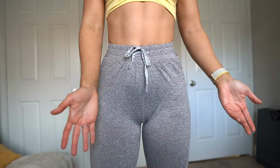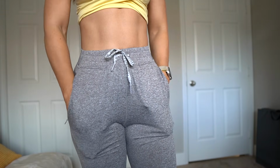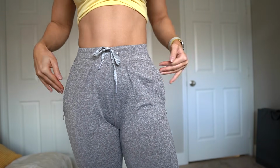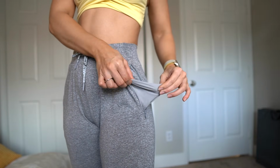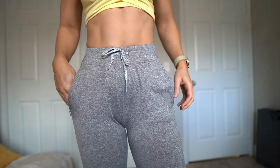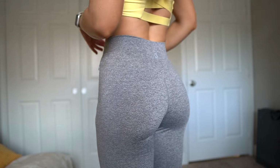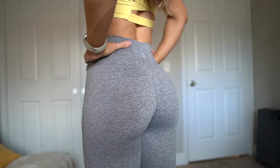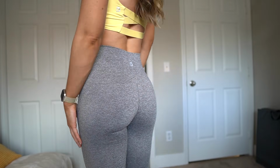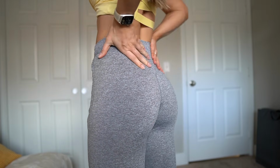We do have a front seam as we do with most joggers, not really causing me any problems. I love that there are zippered pockets. Zipper pockets just make me feel so much more secure, lined with a nylon stretchy material. And when you zip the pockets up, they're hidden very well. Then you go to the back and they have these curved seams and they kind of look like leggings in the back. So I almost feel like there's not enough fabric in the back here.